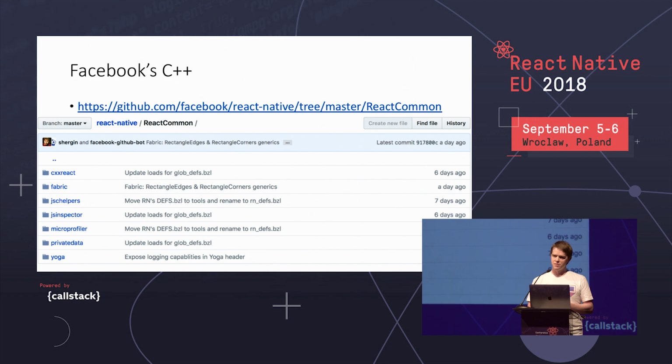So Facebook C++. This is a little bit weedy because this is really maintainer stuff, or contributor stuff rather. If you want to look at Facebook C++, you can go to that URL and go poke around in the React common tree. And there's a CXX React. That's something we're going to look at a little more in a second. And then there's the Fabric stuff. I would encourage people who have a vested interest in React Native over the next year to keep up with that Fabric directory and look at the interfaces that are being checked in there, to just stay on top of the re-architecture of React Native that is going on right now, that is known as Fabric.